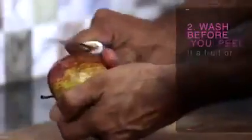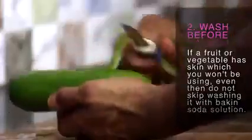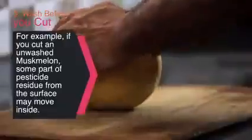Then if a fruit or vegetable has skin which you won't be using, even then do not shy away from washing it with baking soda. For example, when you cut an unboiled, unwashed muskmelon, some part of the pesticide residue from the surface goes inside.